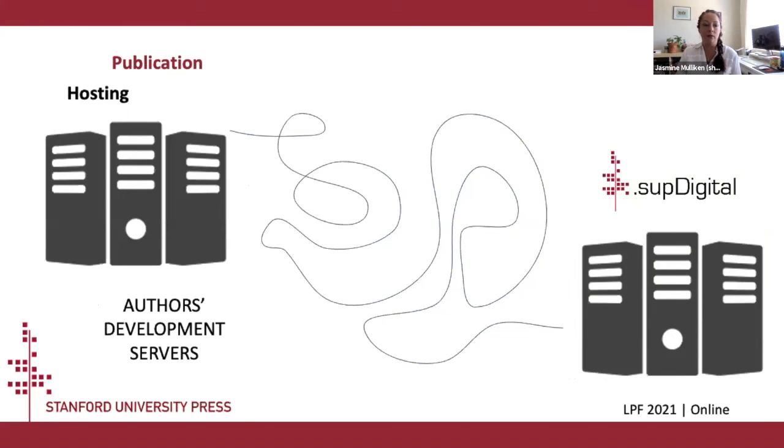We're also essentially preserving the project as we're hosting it. So once the project is released, it's already undergone some editing based on the migration process. We've had to change some things in the coding to work in our hosting environment. So once it's in our environment, then we've ensured that we are able to support it for, you know, as long as we possibly can.